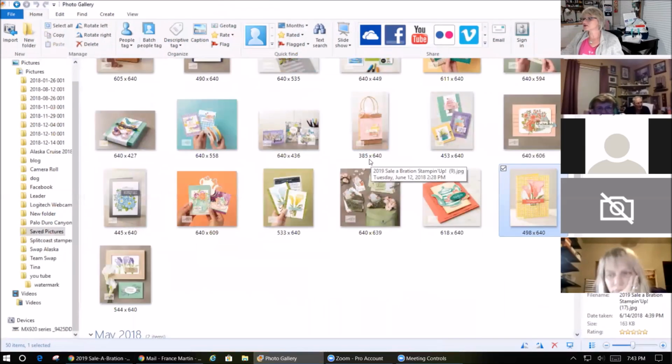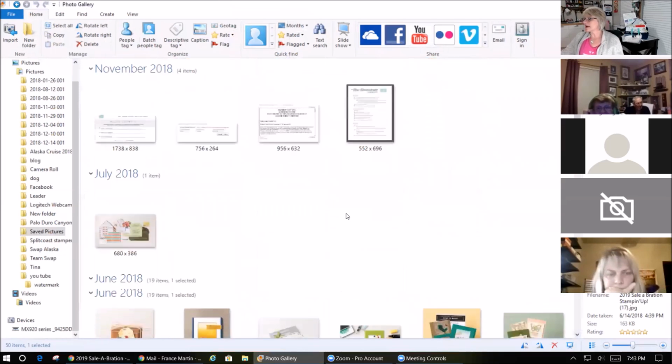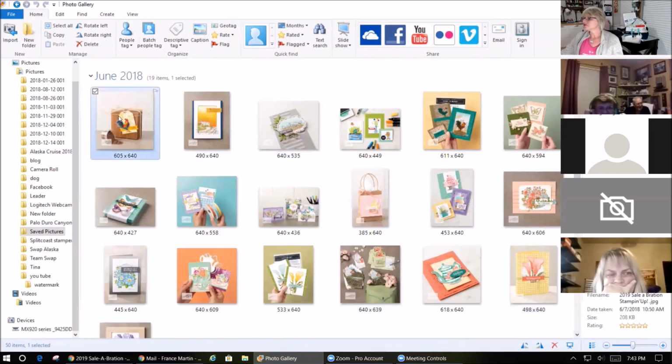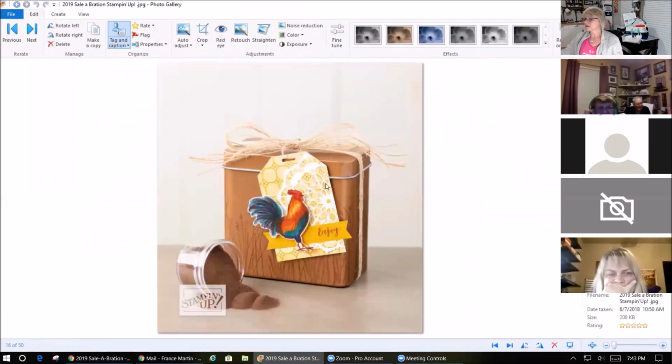Michelle, can you see my picture? Okay. And I didn't save them all. I just saved them when I wanted. So here, you see the rooster there? Michelle, do you see the rooster? Yes? Okay, perfect. So you see the rooster? That's exactly from the catalog.